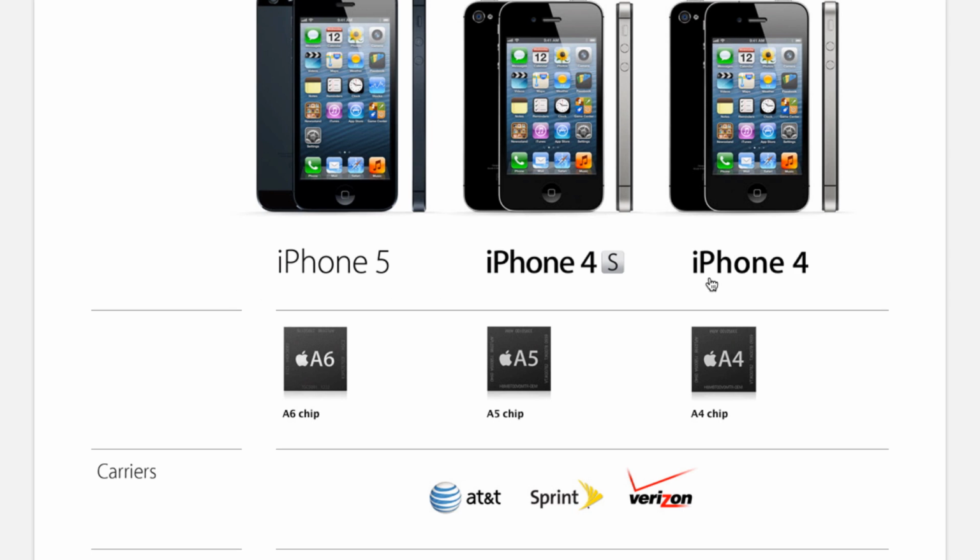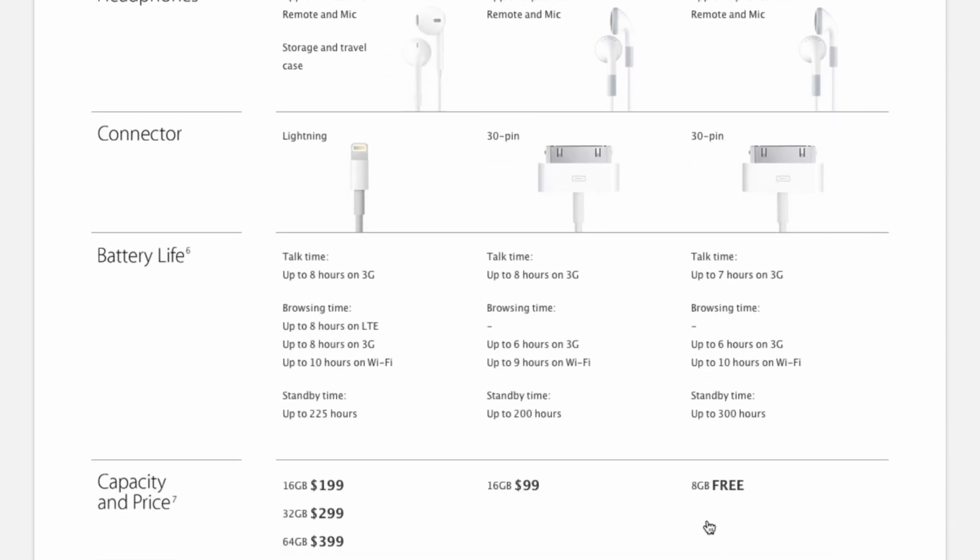Comparing the iPhone models, they've got the iPhone 4, the 4S, and the iPhone 5. Apple's removed the iPhone 3GS, so you won't be able to buy that anymore. But now the iPhone 4 is available for free, the 8GB model with a 2-year contract. You can get the 16GB model of the iPhone 4S for $99, and then for the brand new iPhone 5 you get the same price points with 16GB at $199, 32GB at $299, and 64GB at $399.